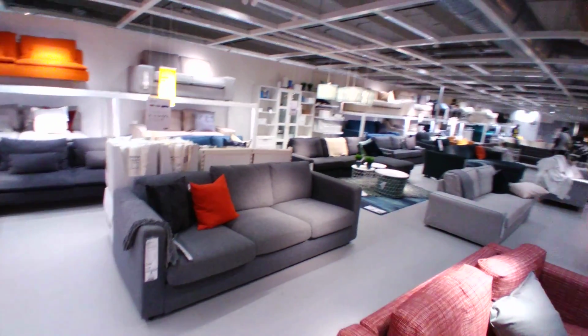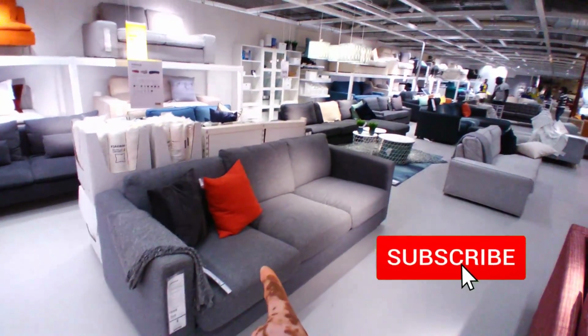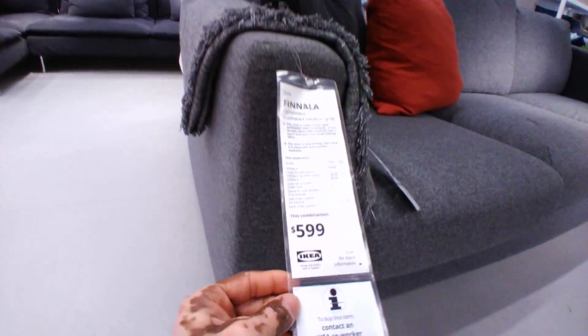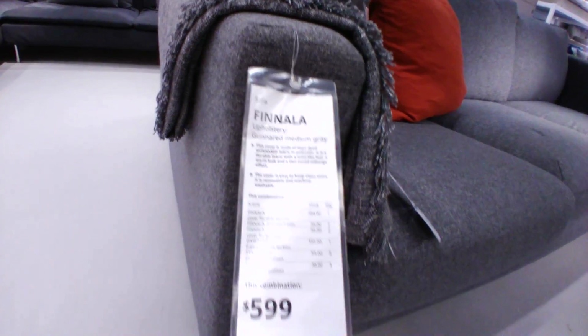Wow, amazing. Guys, look at here. Showroom full of sofas. I see they actually have one here. Very nice setup. How much is this? This is the combination as well. $5.99. I think that's a Fanala. Hope I pronounced that right.